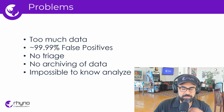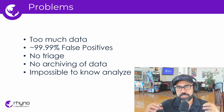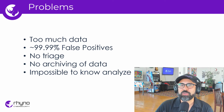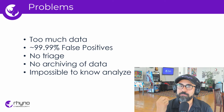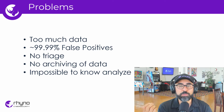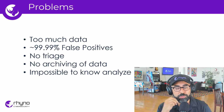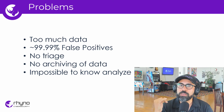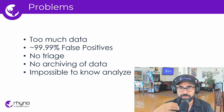So the main problems that any network has are you're getting so much information, so much data from everywhere. 99.99% of all the data that is being transmitted, it's not suspicious. So there's a lot of false positives that you think are going to be suspicious, but they're not. There's no triage going on, so nobody is actually going through all the information, no archiving of these transmissions that are happening inside of the network. At the end of the day, it's humanly impossible to be able to analyze all the events and all the transmissions that are happening in a company unless you have the technology and the expertise.